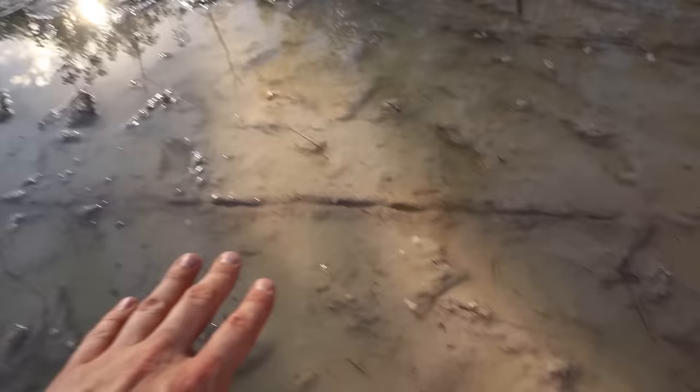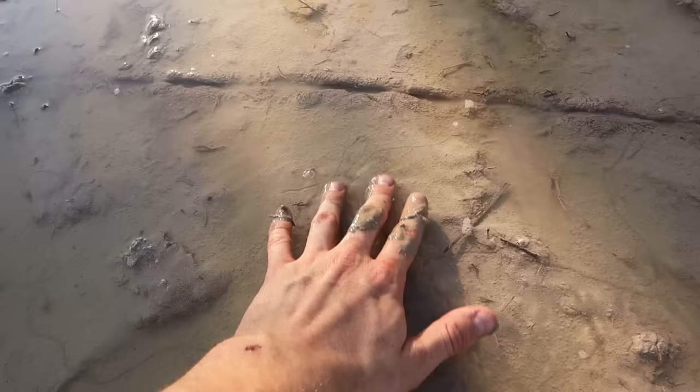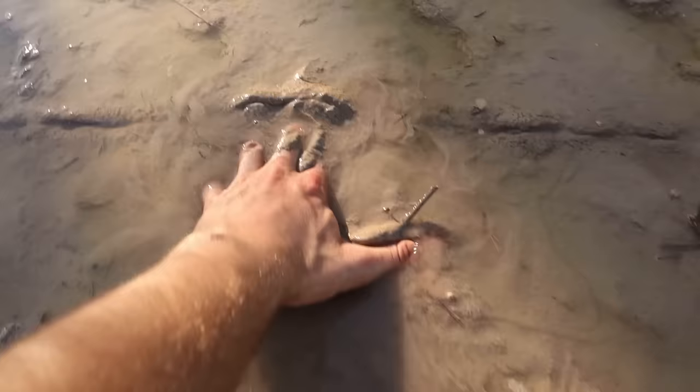Like there was some sort of a python here. And the python, is this like thick mud? Oh, my goodness, there could be a python right under here. Let's feel. Okay, nothing, just mud. Just this thick, goopy mud.